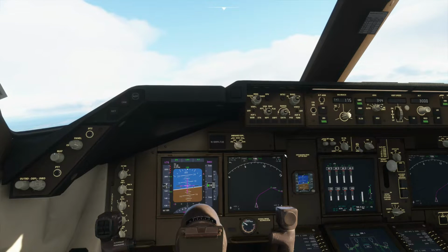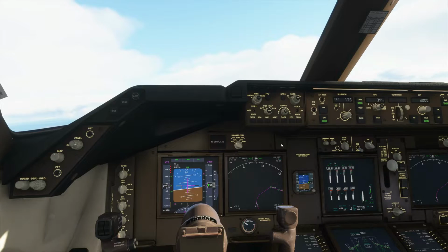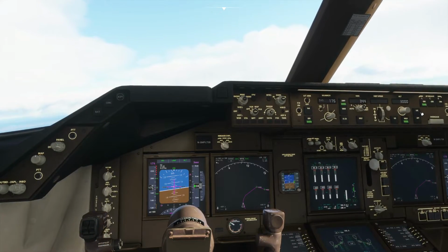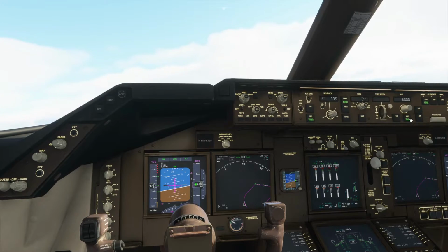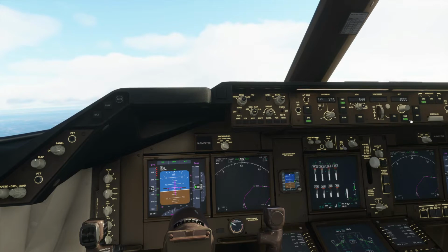So when we get there, two things are going to happen for Boeing 747 to perform an ILS landing. First, we are going to activate the localizer mode to capture the localizer and start descending to 1600 to capture the glide slope.